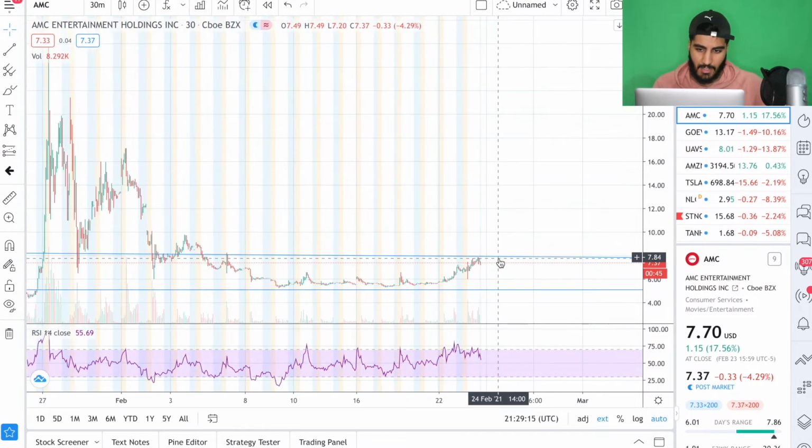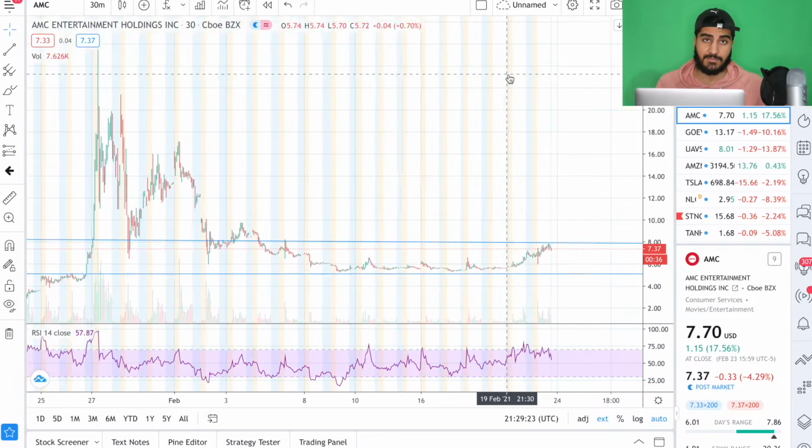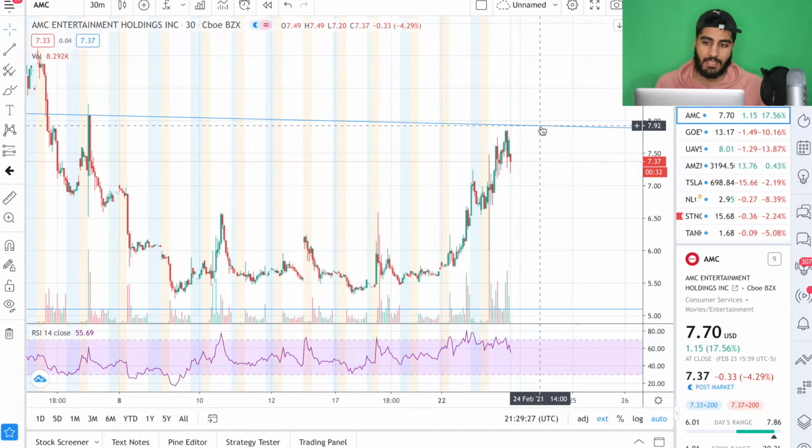If we want to see it run, this is a line of resistance we have to break over, and that would be at around $7.93. And so if this is forming a cup and handle, then this would be a beautiful line to watch for AMC, because if it breaks past this line, that is a buying opportunity for AMC for a quick trade.